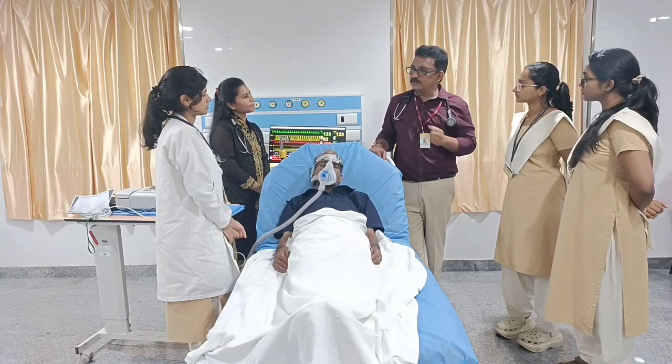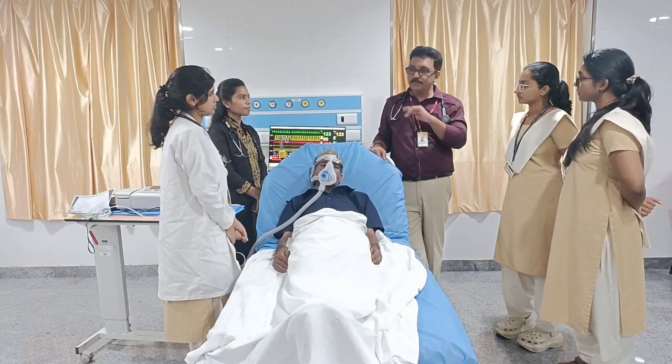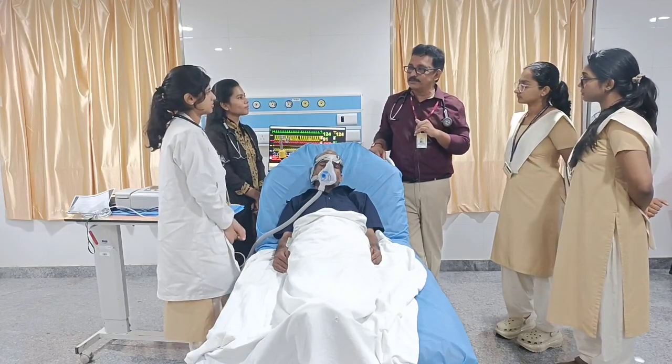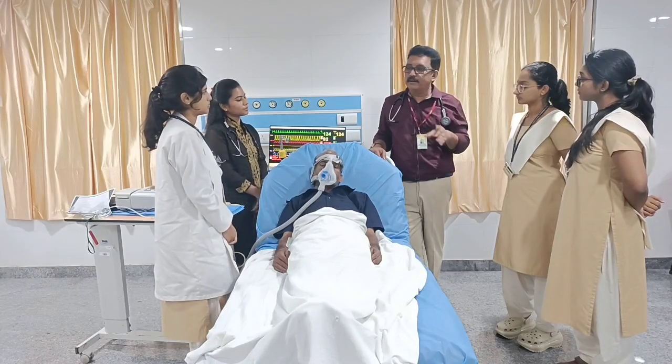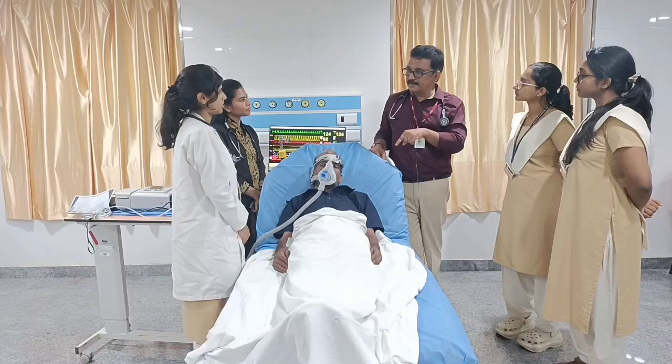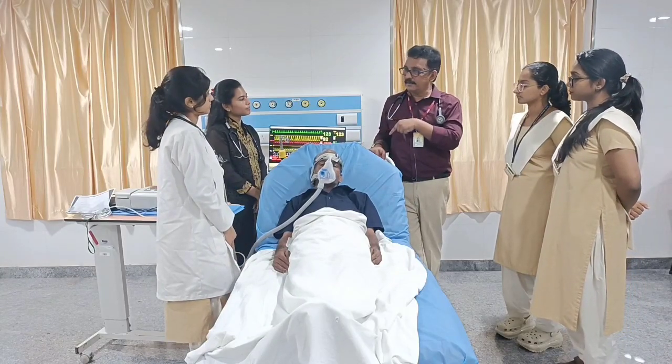So what happens to him? Now you can see he has improved. Why has he improved? It is not because of Lasix, it is because of BiPAP. BiPAP gives immediate effect. But the positive water pressure is still there inside his body. To remove that, you have to give Lasix. That's why you have started Lasix.